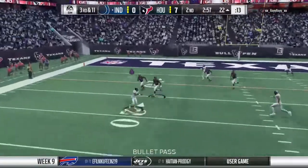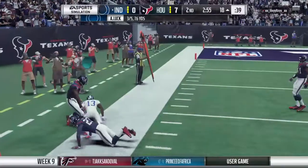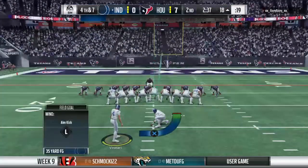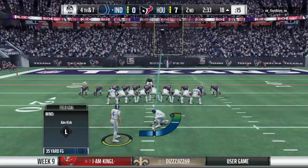Out of the gun, Luck. Caught left side by Hilton. They get only 4 that time as that leads us to a 4th down. Vinatieri now on to try a field goal for the Colts. This just a 35-yard attempt from the left hash.